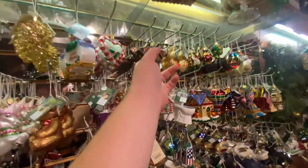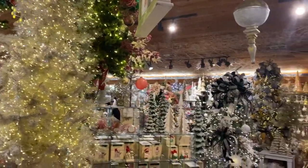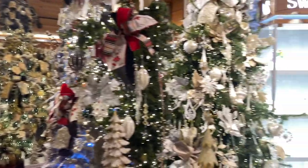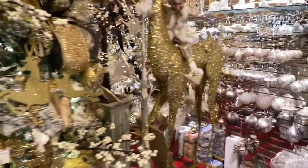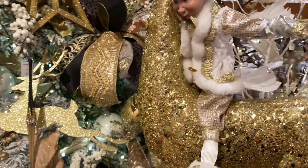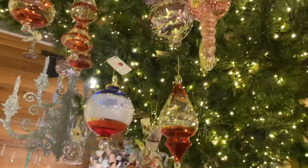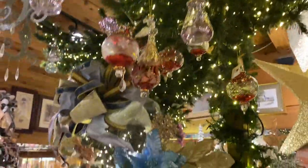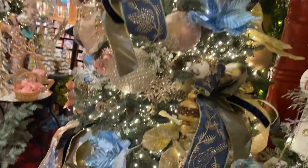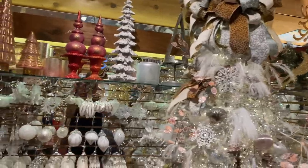The butterfly. Wow. So beautiful. Feels like a cold winter day. Are these Mark Roberts? Yeah. They are. Look at that. Some say they're creepy, but I like them. They're so beautiful. I could look at them for hours.